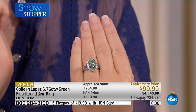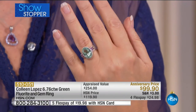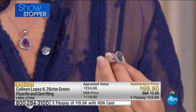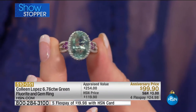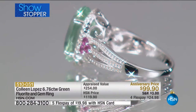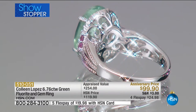Look at, again, it's so clear and there's no inclusions at all. I mean, you can see this is not cloudy. It's not highly included whatsoever. It's just a clear, I'm gonna hold mine really still so you can see. It's just a clear, beautiful, sparkling jewel. Look at that. And then you can see the surround going all the way around brings all that extra light, the little pops of pink at either side. There's texture going down the band. Very smooth underneath. That underside of this is very smooth.